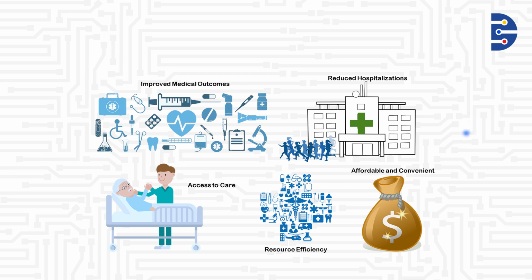Eventually, connected healthcare makes efficient use of resources. The entire healthcare industry, including the hospitals, doctors, nurses, pharmacies, all of them will be used efficiently to ensure the overall health of the economy is fine. Let us watch a video that concludes our discussion on connected healthcare.